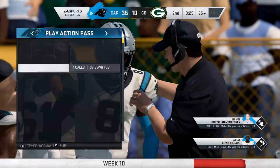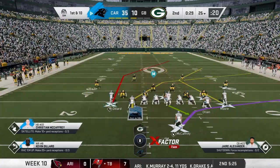Check. That's it. 780. Let's go, defense. Hey, man up, D. Man up, D.